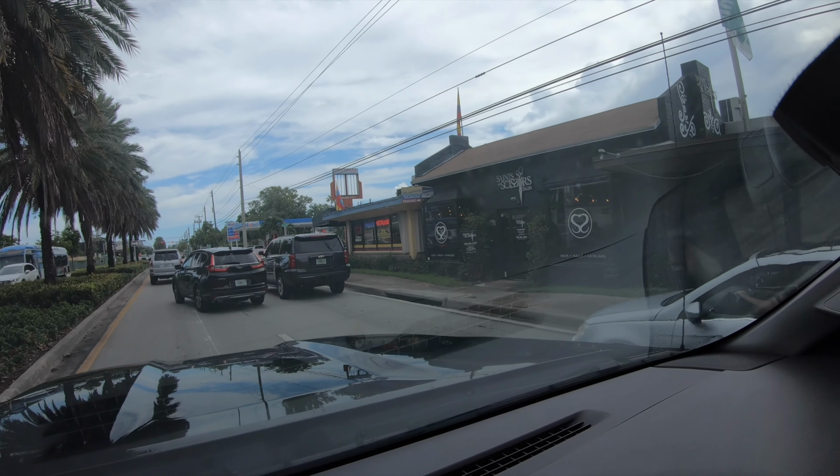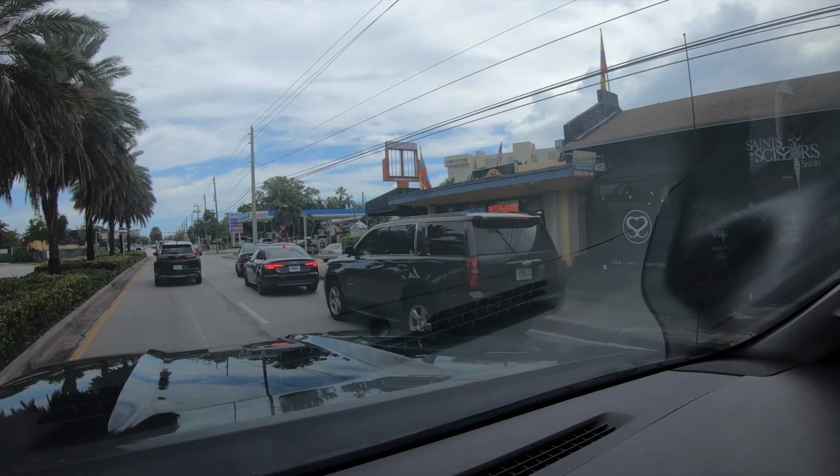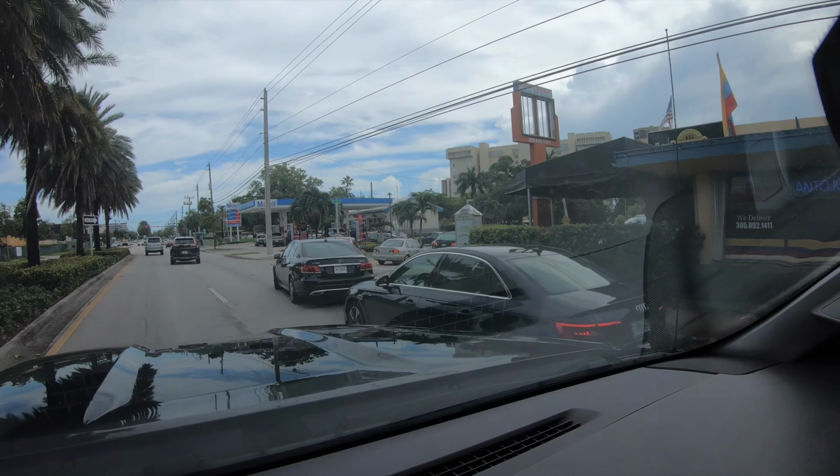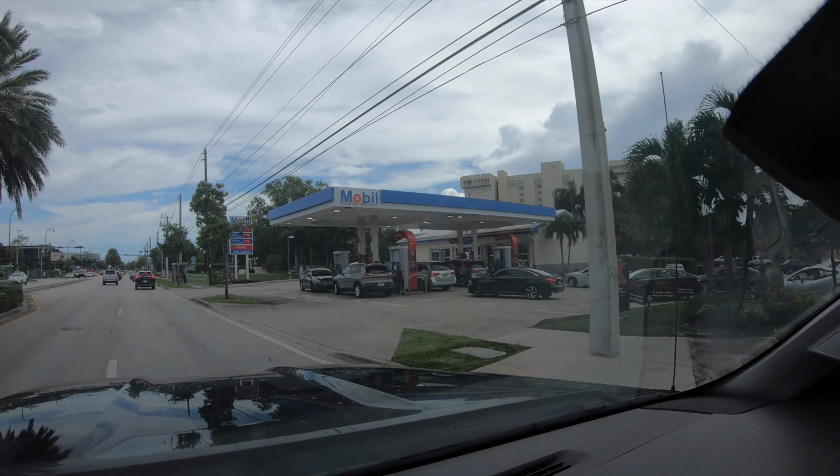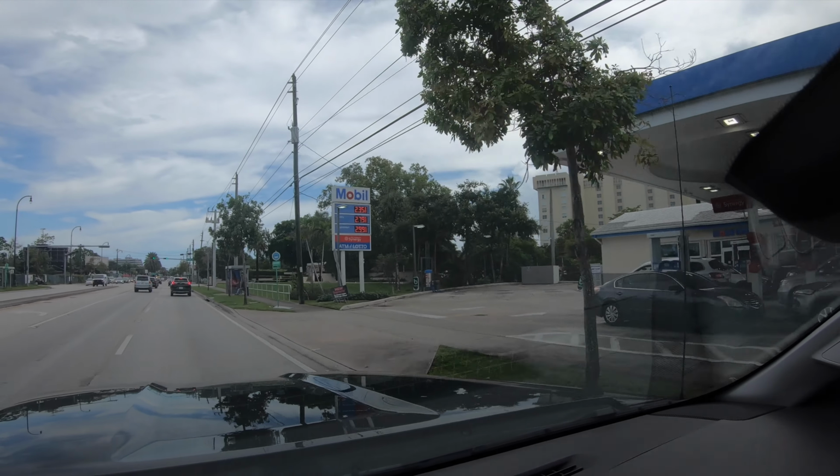This is a situation we're seeing everywhere. There's lines as far as the eye can basically see to be able to fuel up just about anywhere that still has fuel. And we're still about 2-3 days out from the storm.